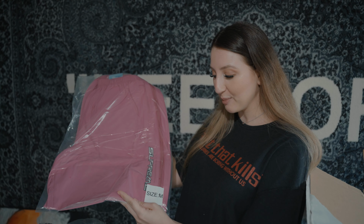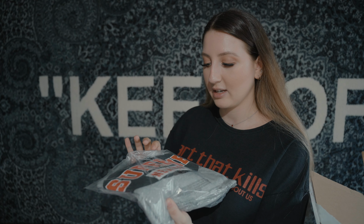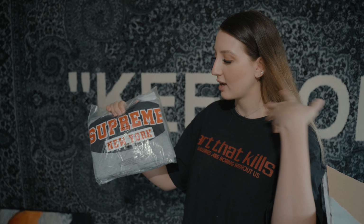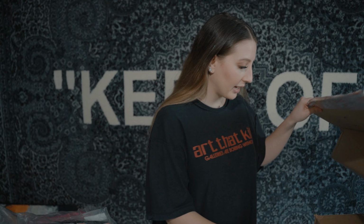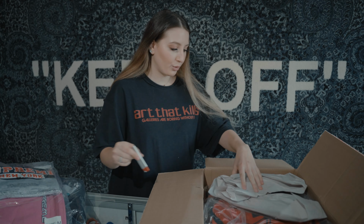Also, another pair of the windbreaker pants. These also sold out, so hopefully they don't sell out as fast. And then a basic Supreme logo tee. Everybody likes the Supreme logo graphics. So that was the first package. I think this one's gonna be some bags and stuff from the North Face drop.